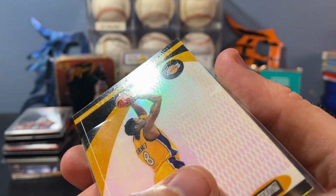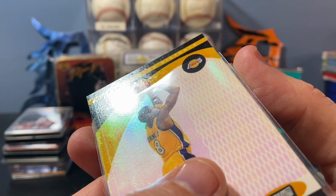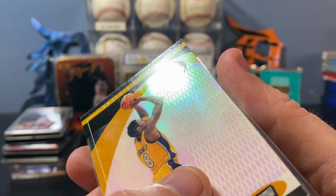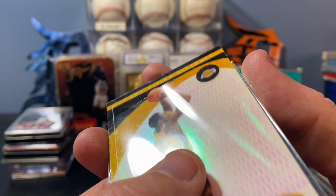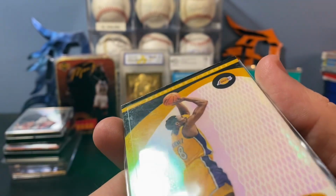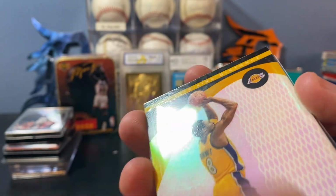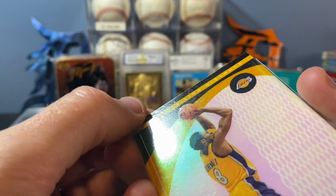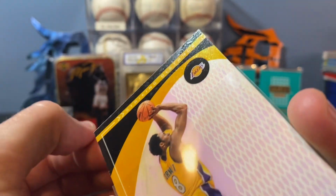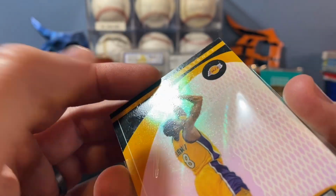And I don't know much about the 2001 Stadium Club, but that does not look good for condition. So I'm going to have to break the news to Dave that his best card in his lot here probably doesn't have much value, just because of the condition of this, it almost looks like it's peeling up. Like the top layer almost looks like it's peeling up right at the top there. So I'm not going to mess around with it too much.